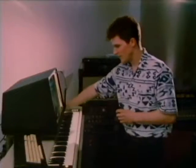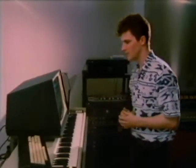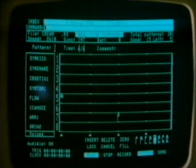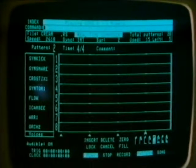Right, there's also another page in the Fairlight called page R, and that's a rhythm sequencer page, and you use that to load in several different sounds and get them to play simultaneously.